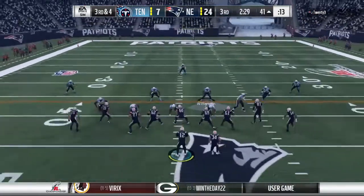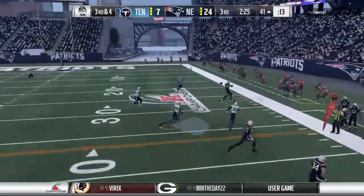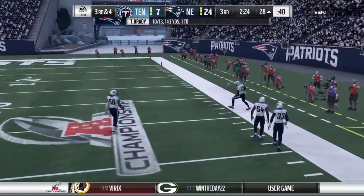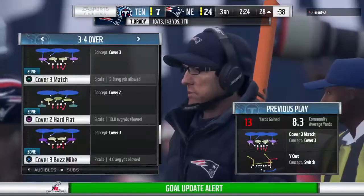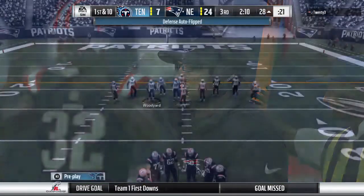From the gun on 3rd down, Brady. And he is out of bounds inside the 30. Brady to Gronkowski, cover athlete to cover athlete for a Patriot first down.